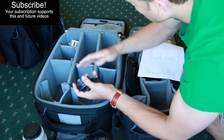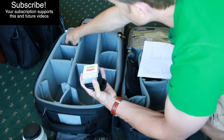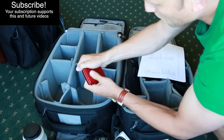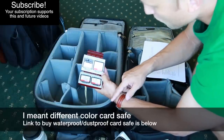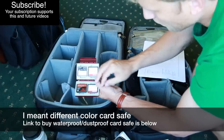And then over here we got some spare lens caps, body caps, battery bits, and here we have memory cards. I've talked about this before, but I'll talk about it again. We each have a different color memory card. All of the cards get formatted in the camera that they're going to be used in, and when they're ready to go, they're placed face up.